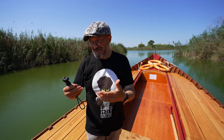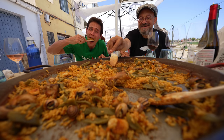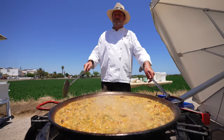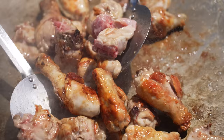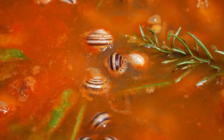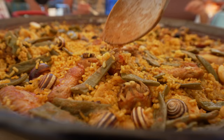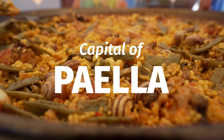And then Paco Alonso from Wiki Paella, who is the king of paella, is going to take us to meet Chef Raul, who is a world champion paella maker. They are going to make one of the greatest paellas. That crackle, that bubble, all the ingredients emerging. So stay tuned for this entire rice tour, history, and an amazing paella, all coming up in this video right now.